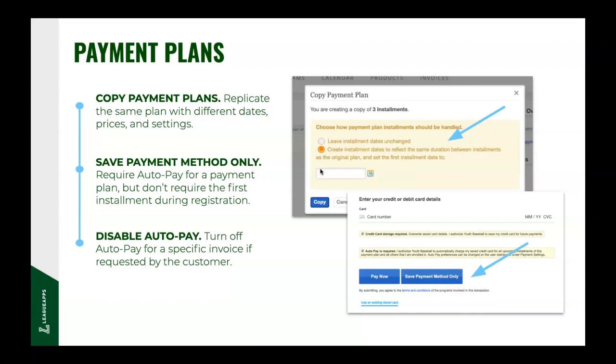So this is also great if you have the same payment option year over year or season over season, and you want to take a payment plan from the spring, recreate it for the summer, and really just adjust the dates. So what it would do, you'd pick a start date and it adjusts all installment dates with the same duration between installments, but instead of starting in May, you can have it start in August, and then a payment will hit every month or every 6 weeks, however you set it.